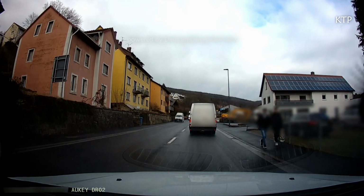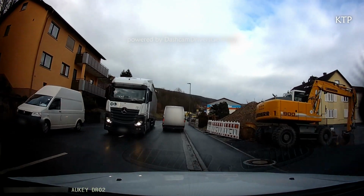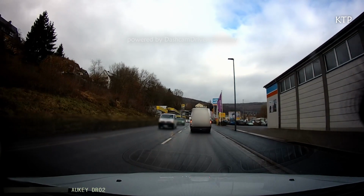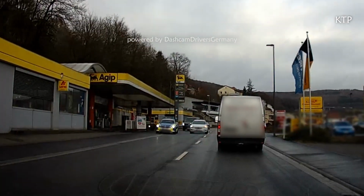In this situation, the oncoming truck driver is pushing our dashcam guy on the pedestrian walkway, which is not allowed in Germany for sure. But even the police is using the pedestrian walkway here.